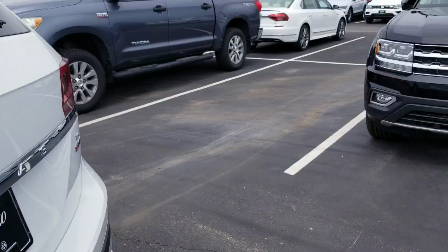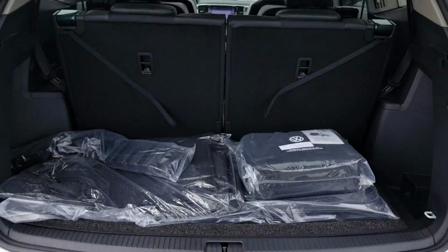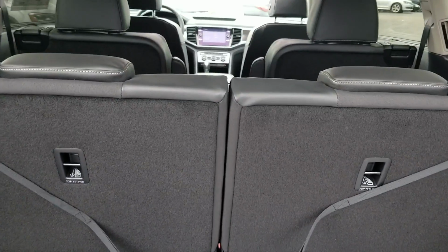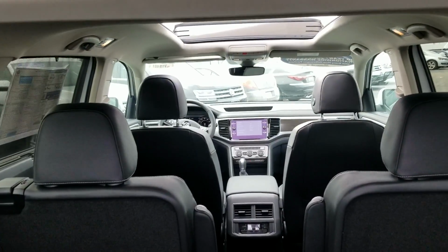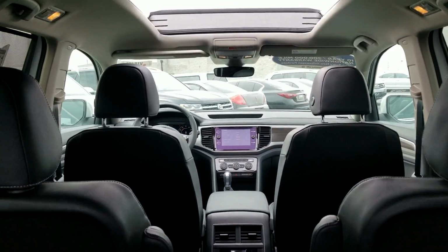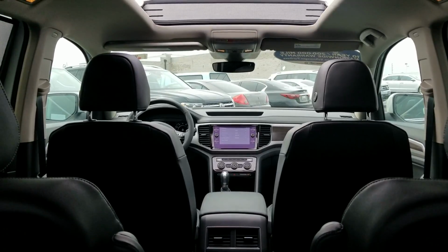The car comes with a 6-year, 72,000-mile bumper-to-bumper warranty. That's through Volkswagen. 6 years, 72,000 miles, bumper to bumper. And then also I'll give you a 10-year, 200,000-mile engine and powertrain warranty on the car as well if you buy from me at Bommarito St. Peter's. I am in the St. Louis area, so you can give me a call.